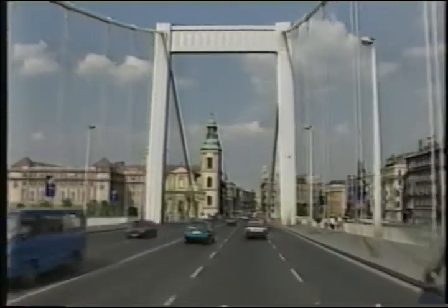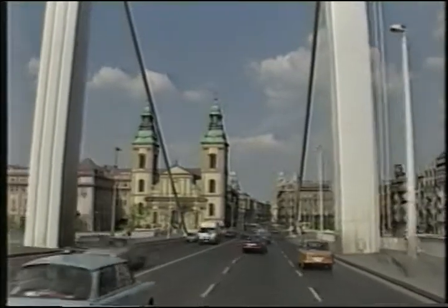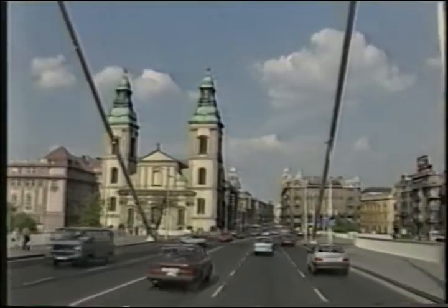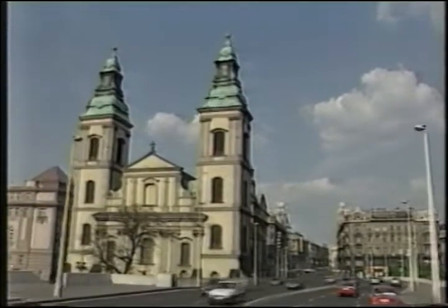Soon we are entering the inner city, and the church we can see across to the left is Inner City Parish Church, whose first stones were laid down in the late 10th century. After the church we are entering the main commercial area of Pest, as well as Budapest.